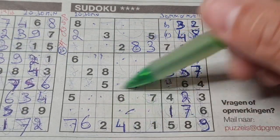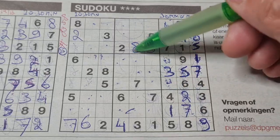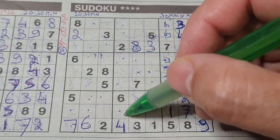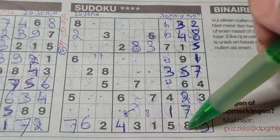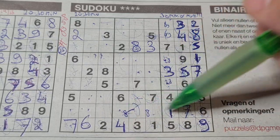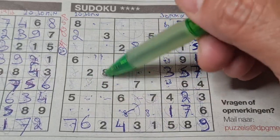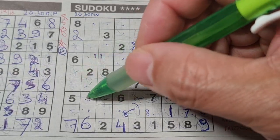4 missing numbers in this big square. One of the missing numbers is an 8. We have an 8 in the middle column, so no 8 in these 2 boxes. So the 8 in this big square could be here, could be there. 8 in the last row, 8 in one of those 2 boxes in the row above. So in that row, the only 2 places left, the 8 should be here or there. We have 8 in this third column, no 8 there. 8 should be there.